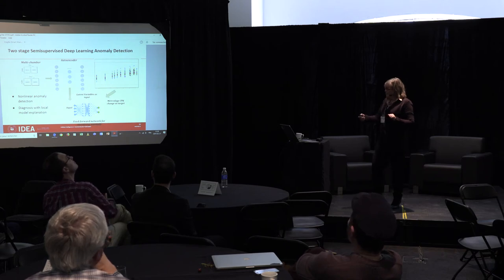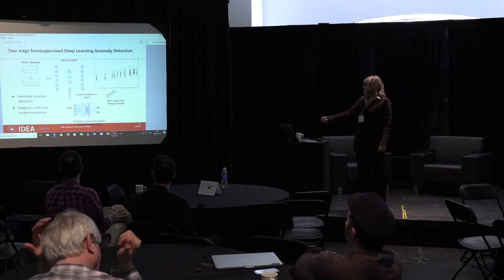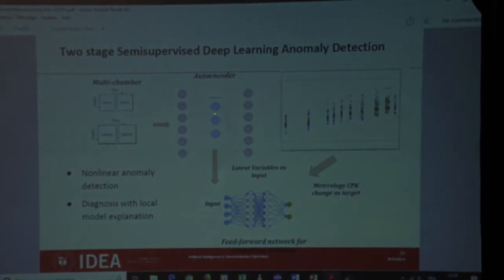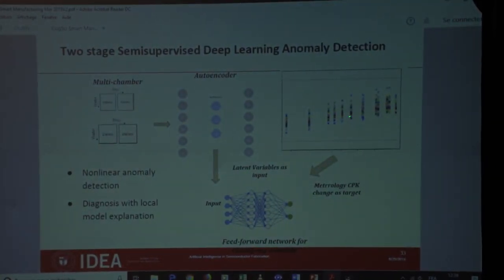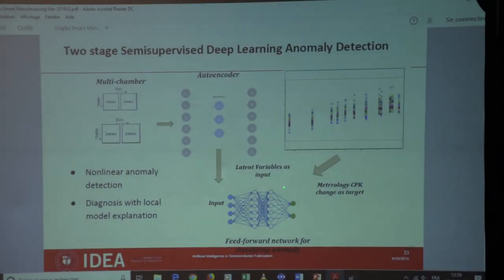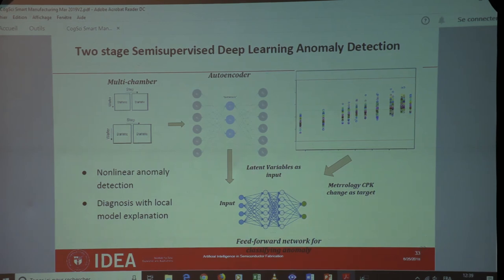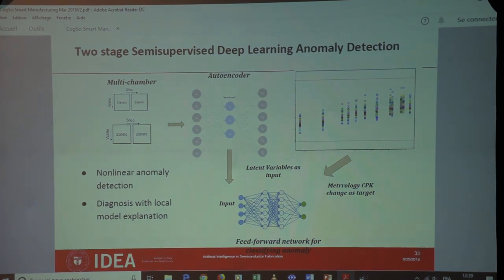Okay, and this is my student's thesis right now. He takes the data from many chambers at once and runs them through an autoencoder, which makes an encoding. He also uses metrology, and he puts this in a neural net, and it does nonlinear anomaly detection. Then he also gets to do some diagnosis by using techniques like LIME that do post-hoc diagnosis of the neural net. So we are using deep learning, but it's also very rooted in the engineering control systems and our representation. So it kind of does both.